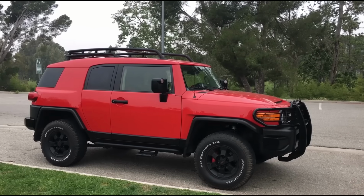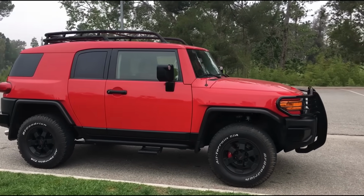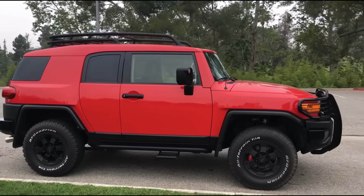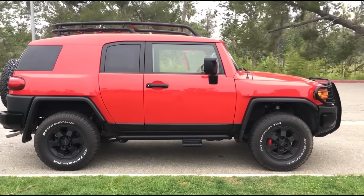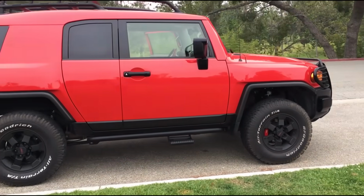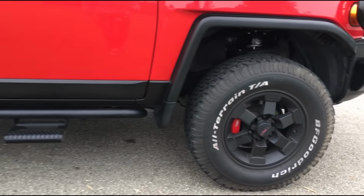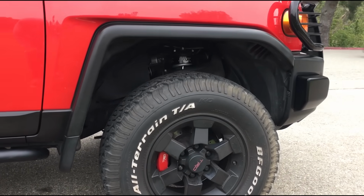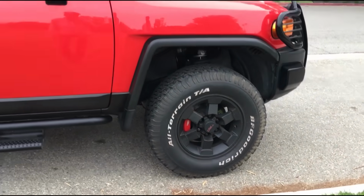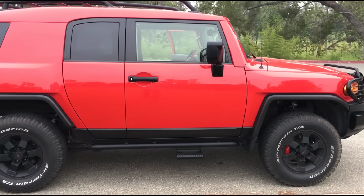In 2008, Toyota launched the Trail Teams edition of the FJ Cruiser. Only 2,500 would be manufactured each model year, containing Toyota Racing Development components such as 17-inch alloy rims and Toyota Racing Development brakes, Bilstein Sport Tune shocks, rock rails, a skid plate running the length of the undercarriage, and various other bells and whistles to increase the off-road performance of the vehicle even further.